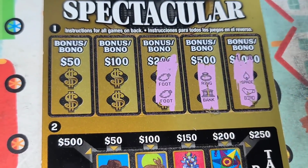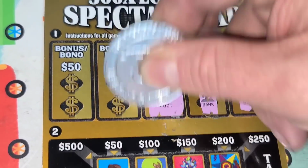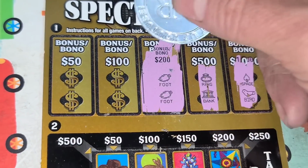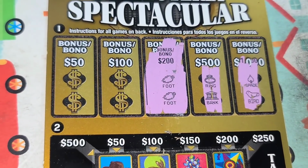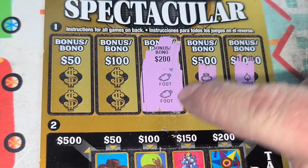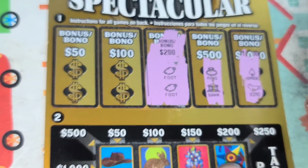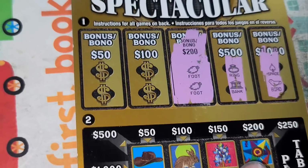There we go. I've only done that 3 times up until now. That's a $200 win. Well, we needed that. The first 2 times I did this, it was a $500 winner. Last time it was only 2. Well, this is a happy day.